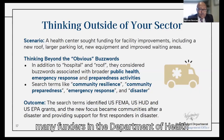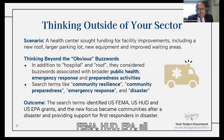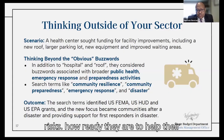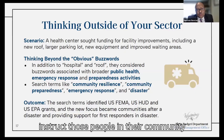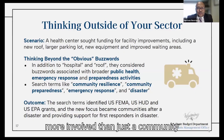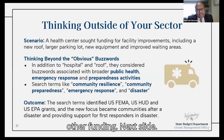There are many funders in the Department of Health and Human Services, but there's a whole other bucket of funding attached to emergency and disaster. FEMA, HUD, and EPA all fund opportunities for communities to think about how prepared they are for risks, how ready they are to help their populations after a disaster, and how they can teach and instruct people in their community and have a center of operations to do that. So all of a sudden, there's a lot more involved than just a community center and healthcare. There's a lot that could open the door to other funding. Next slide.